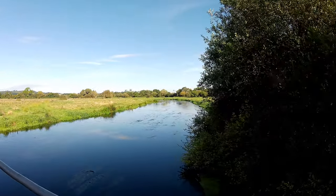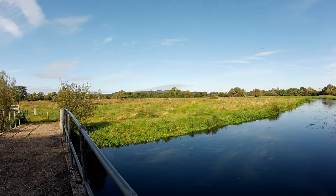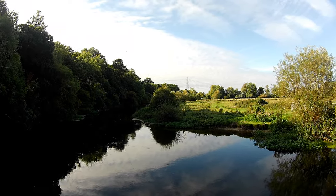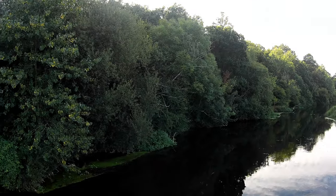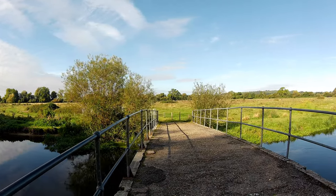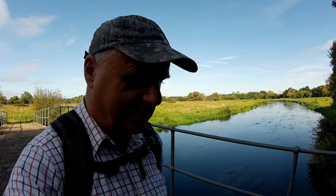So that's looking north. Quite peaceful. And this is obviously a huge water meadow. And it does flood regularly. And then that's looking south. Shame about the electricity pylons in the background, but that's modern life for you. But very, very peaceful today. I say we're filming mid-September and still in the morning, sun's still quite low. A lovely, lovely serene setting.